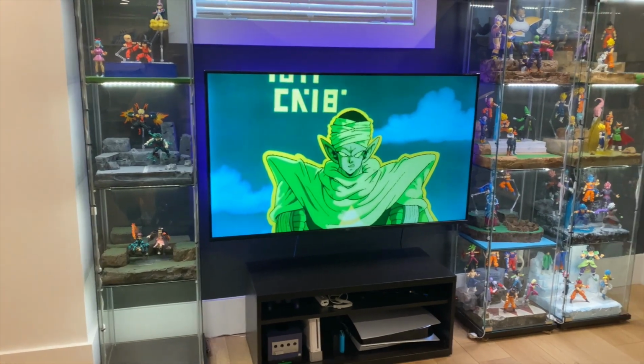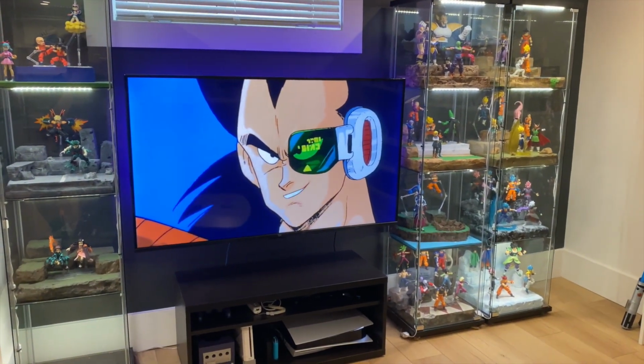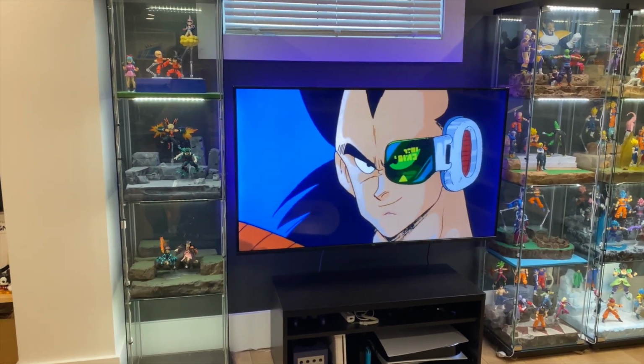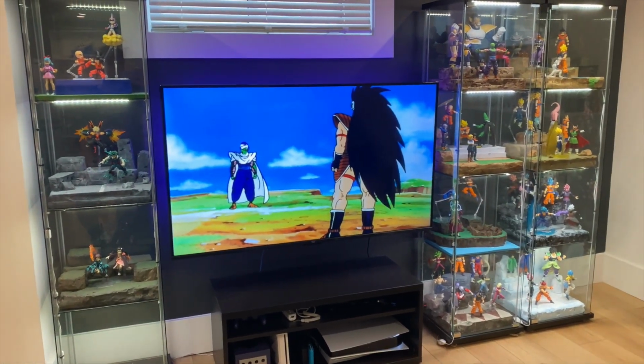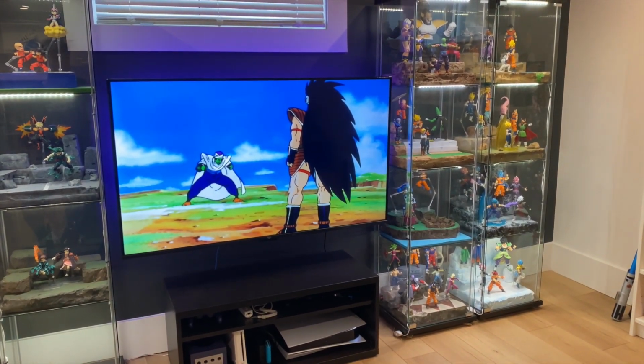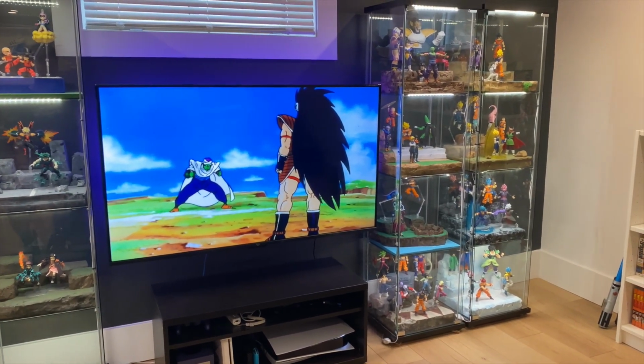And in doing so, I actually had to kick these cabinets over a little bit to make room for it, because it's obviously wider. Super happy with it though, it looks dope, got the lights on the back, all that. So I had to take everything out of the cabinets to move them, because otherwise all the figures would have just tipped over. I didn't want to break anything.